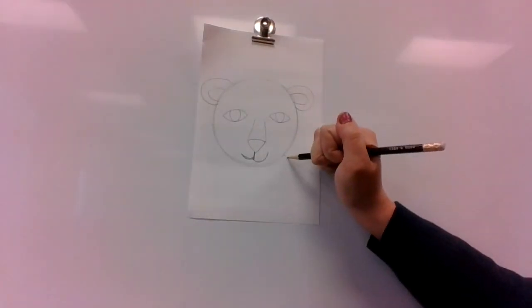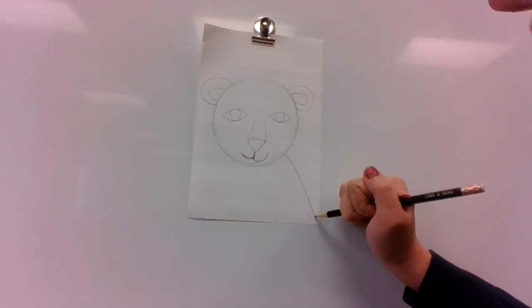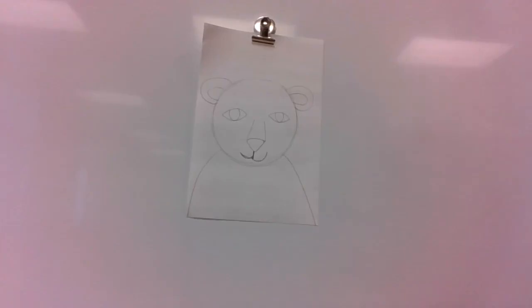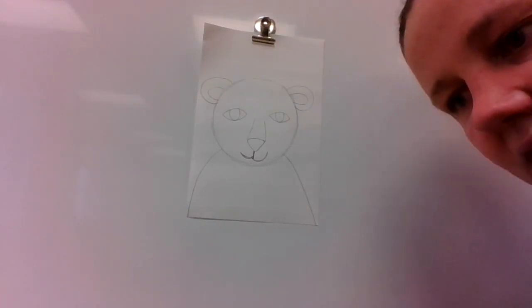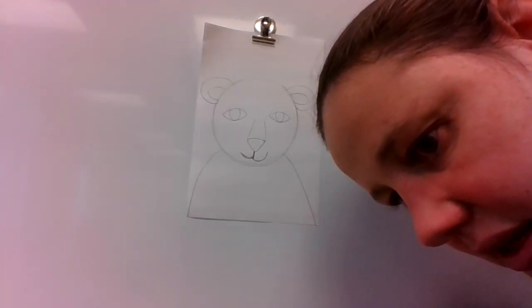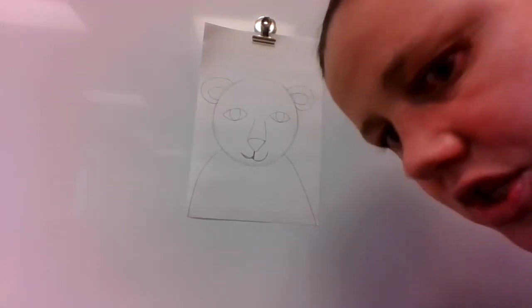All right, and then the last thing I'll do is I'll do one curved line that goes right off the edge of the page here, and one curved line that goes right off the edge of there. All right, and I have a little polar bear. Okay, I'm going to grab my crayons. Just a second. You should grab yours too if you have them.